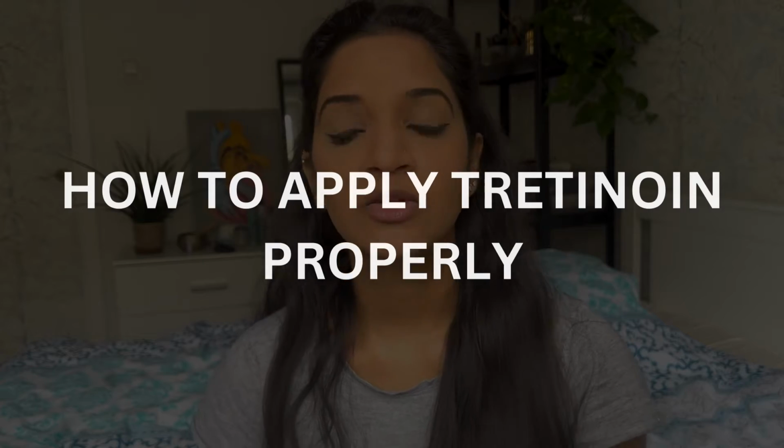Now to the part: how to apply tretinoin properly. So there is a way of applying tretinoin. Once you have washed your face, wait till your face becomes completely dry. When your face is wet and you apply tretinoin, it penetrates into the deeper layers of your skin. So that's why the purging appears, that's why the peeling appears. But when your skin is extremely dry, the penetration is not that deep. It stays on the top layer of your skin, and that is where it starts to work. So the sensitivity is less when compared to applying it on damp skin. So it is suggested to apply when your skin is extremely dry.